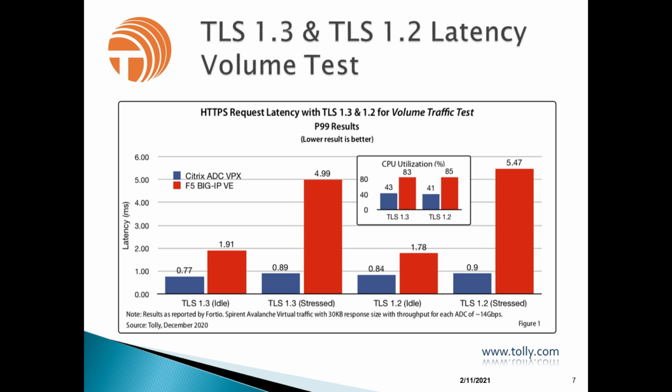What was even more interesting, or at least equally interesting, was that at this load of 14 gigabits per second, when we measured the CPU utilization of the virtual instance of the Citrix ADC, as you can see here, we're talking 43% or 41%, compared to 83 to 85% for the competition. So what does that tell us? It tells us not only are we getting good low latency, but it's showing us that we've got a lot of headroom. By the time you get to 83, 85%, there's not a lot of place for you to go before your CPU becomes a bottleneck.